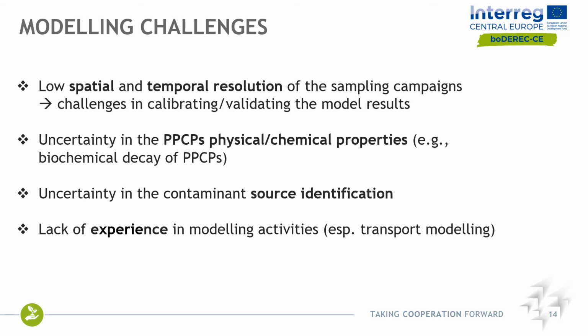And as a general problem, we have identified a lack of expertise in modeling activities, in particular in transport modeling. Therefore, the big effort that has to be taken for the future in capacity building actions to train adequate personnel in order to get advantage of this very important and fundamental tool.